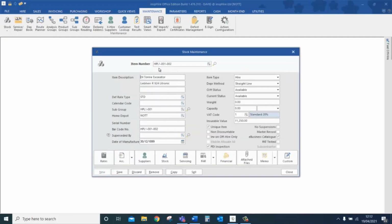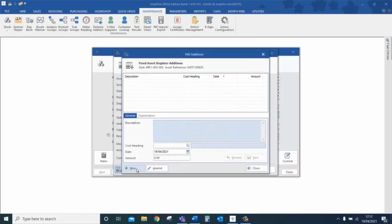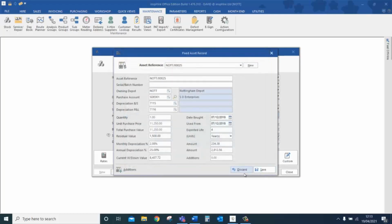And then against this particular asset, we have this FAR tab here, so fixed asset register. Against the item, I'm able to put in specifics such as the unit purchase price, when I bought the asset, what the expected life is, and then as you would do with depreciation, put in the monthly or the annual. It will tell me what the current written down value is, and also what the residual or scrap value of this would be. We can obviously have FAR additions and disposals as well.